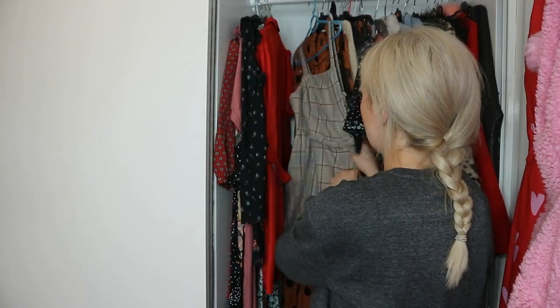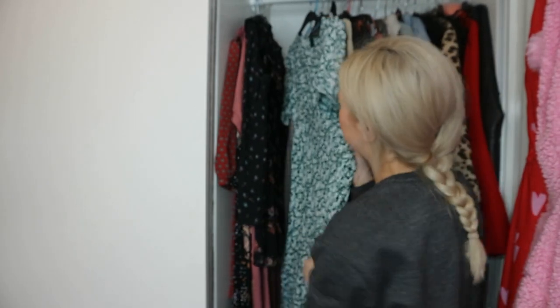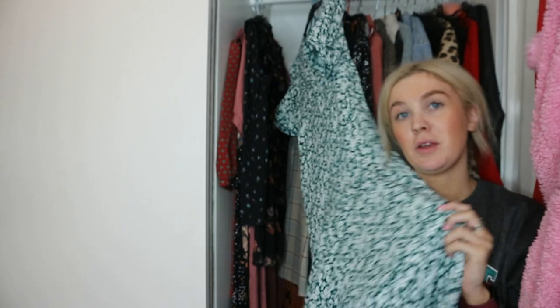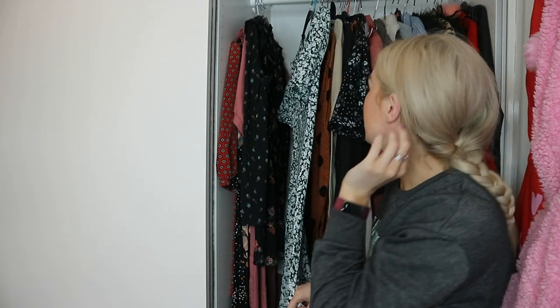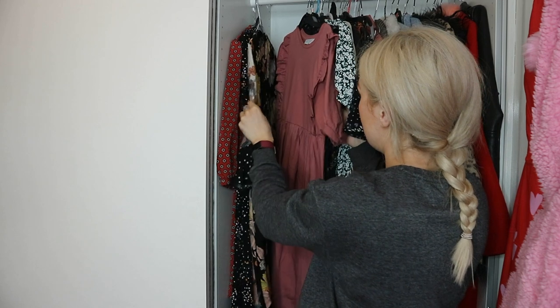Yeah, I like that. I like that. Haven't worn this, so. Literally still has the label on it. I love this, but now I don't know where I'm gonna wear it. I got it to wear on St. Patrick's Day, but obviously that didn't happen. I'm gonna keep it anyway. I'm gonna keep that. Keep that, it's new.